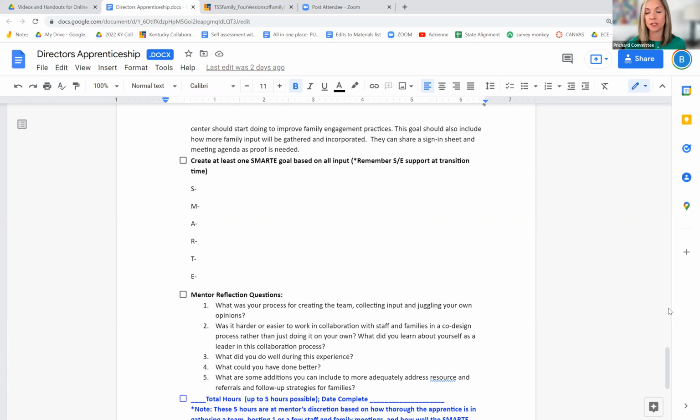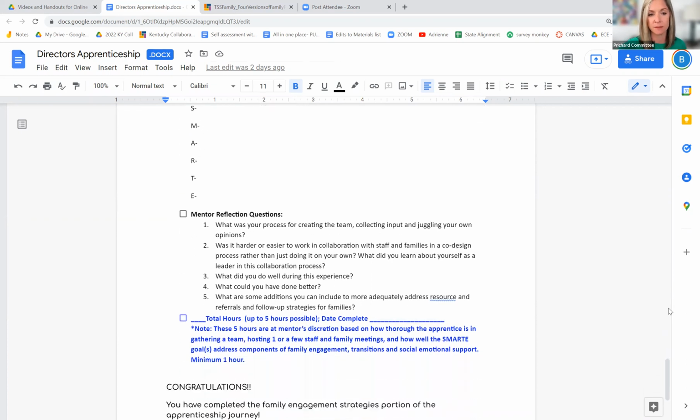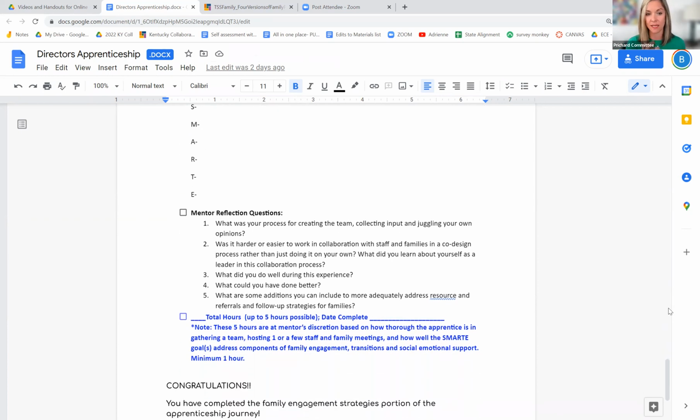And you can actually host a few of those calls and then come to your mentor with reflections about how it went. So you've got some mentor reflection questions here. Again, what was this process like? I tried to put a team together. I hosted a meeting, nobody came. That's okay. It doesn't mean it has to work. It just means that you get comfortable with the process so that when you do the process again, you've kind of worked out the kinks and figured out what the challenges are.